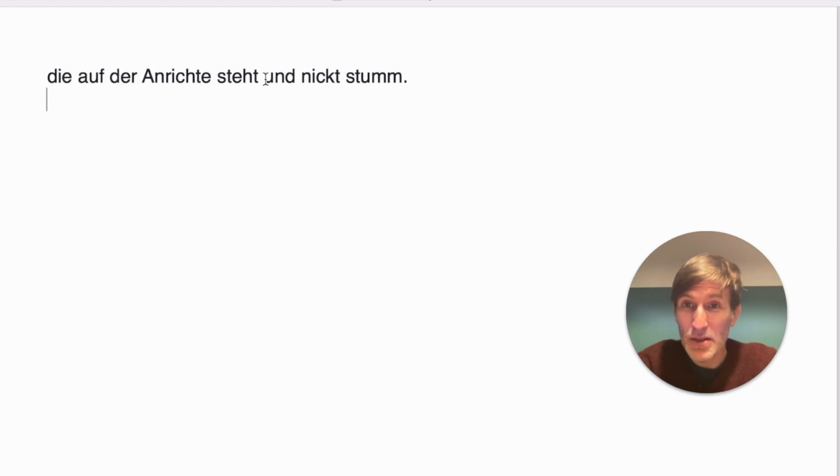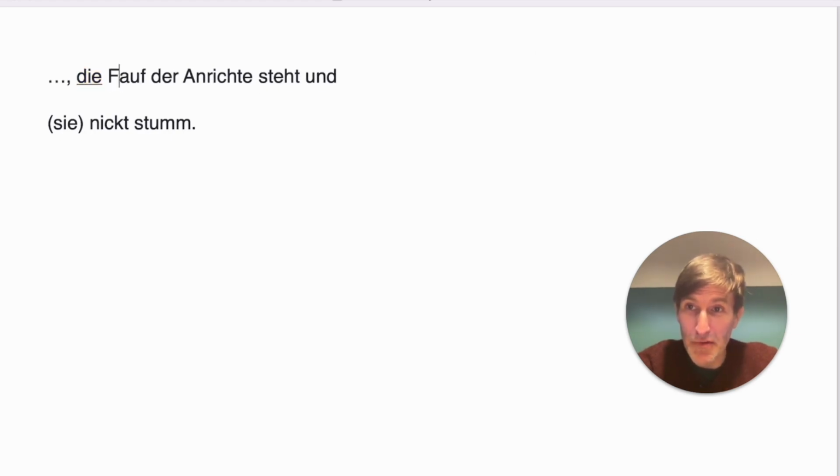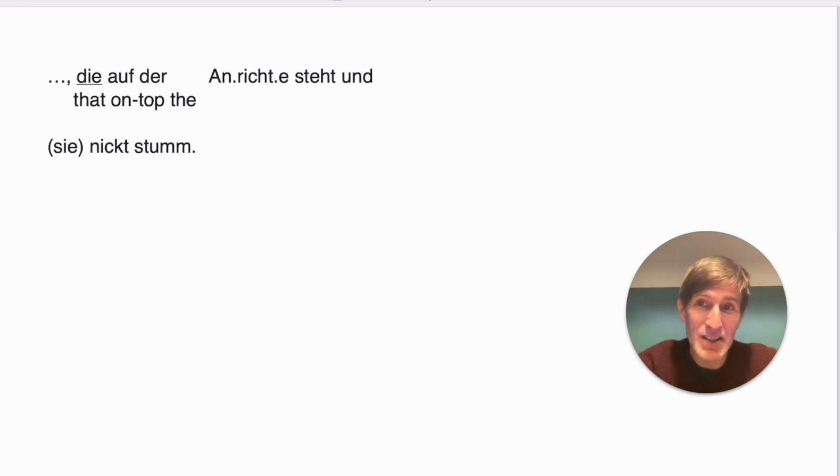Die auf der Anrichte steht und nickt stumm. So, we were talking about the sculpture, and this is what the die is referring to. It doesn't come with a capital word immediately after it. So it's simply translated as that. So the sculpture, that. On top, we've learned for auf. There is the, and Anrichte, how do I say? We have Einrichtung, right? Something that's made straight. Not sure how that relates to Anrichte. Anrichte is something like a countertop. Let's see what they say. Sideboard, that's also a nice word. Sideboard. Yeah? Something that has to do with einrichten. Stehen, remember that? Stay, but it doesn't mean stay, it just looks like it. Stehen means to stand.